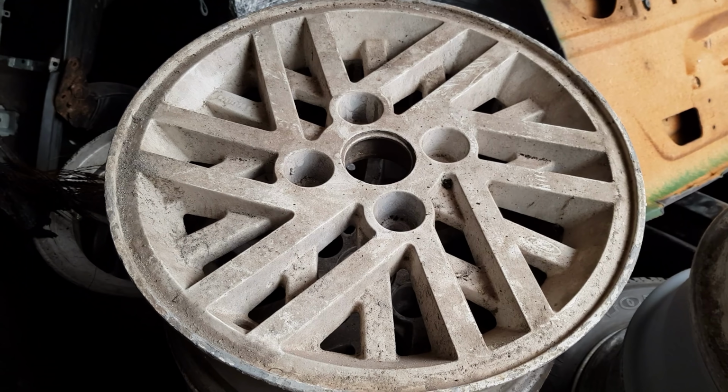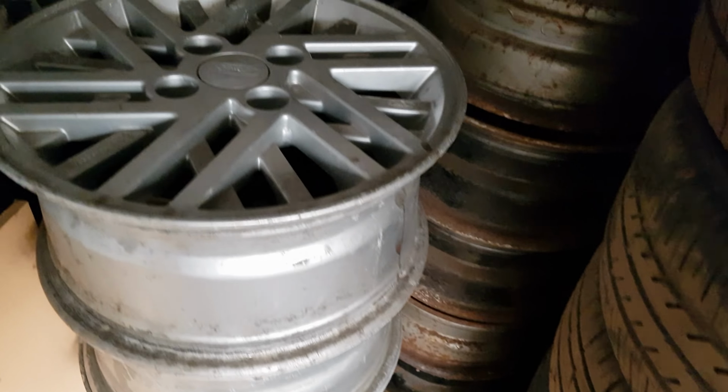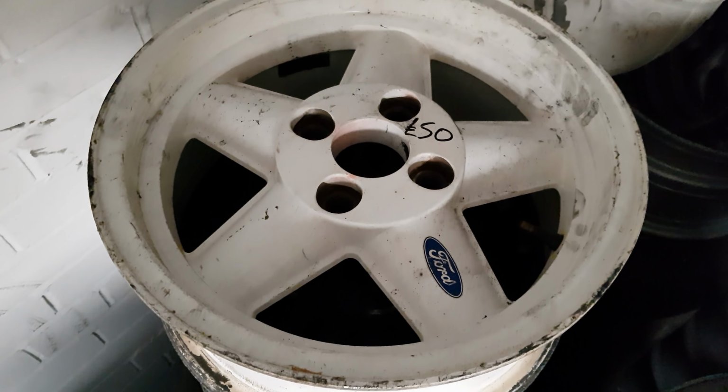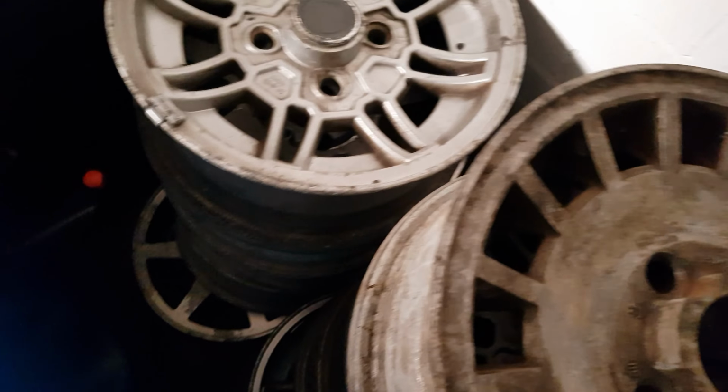Don't know what they're off. XR3i maybe. They're definitely off an old Escort. They're Cosy wheels. They're nice wheels. I don't know what they're off. They might mean a lot more to some other people than me, these, but they look like RS turbo wheels. Fiesta. Some more Escort wheels.